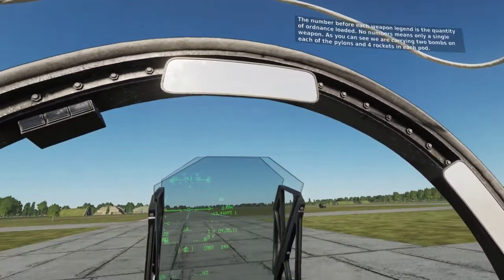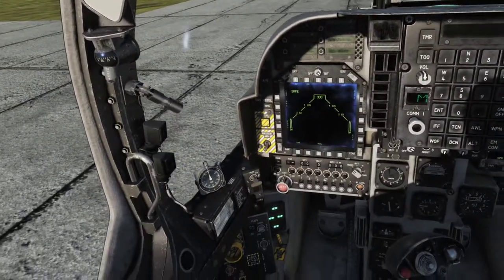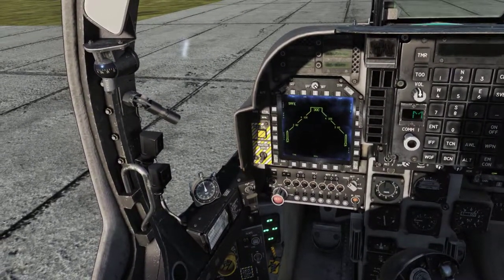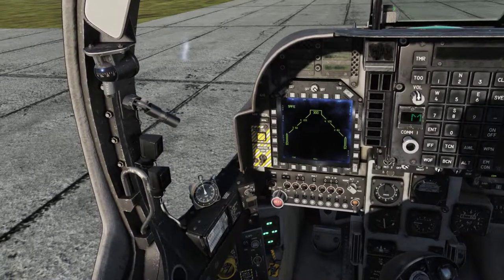The number before each weapon legend is the quantity of ordnance loaded. No number means only a single weapon. As you can see, we are carrying 2 bombs on each of the pylons and 4 rockets in each pod.